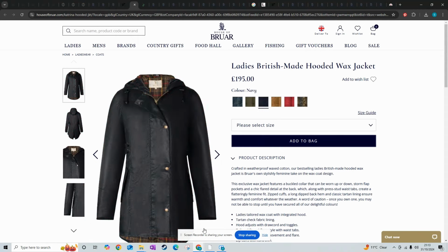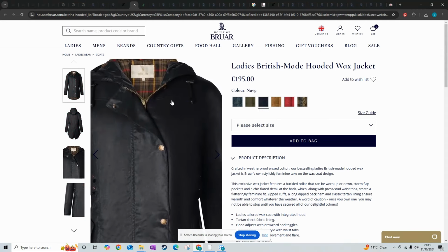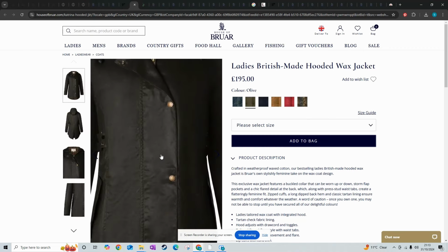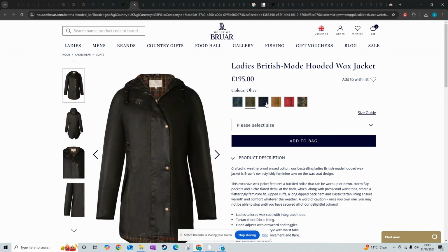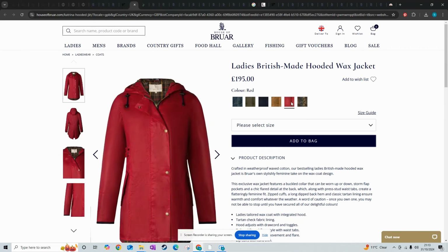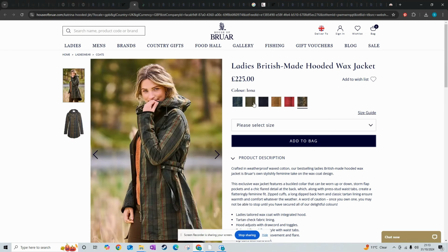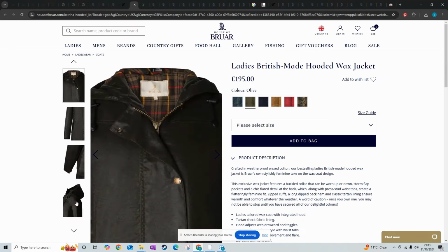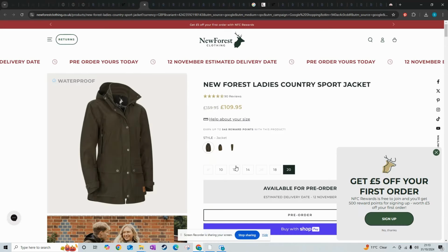What colour would it be? I mean, yeah, I do think navy would be the more classic look, or the olive. Oh, but look at the pink one, the red one, so pretty. Yeah, I'd probably have to go with olive and just be a bit of a basic lady. How much even was that? 195. Yeah, I'd pay that.